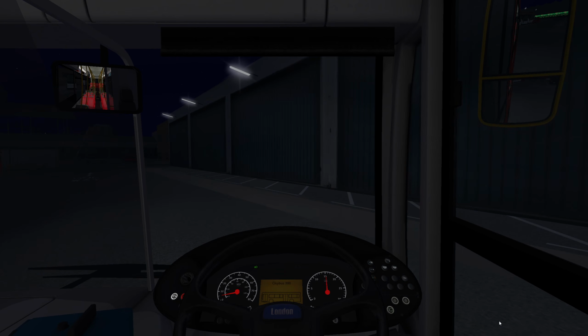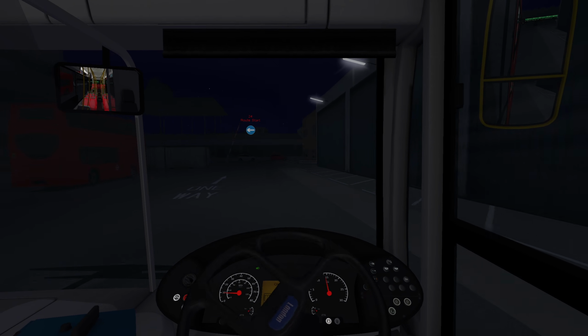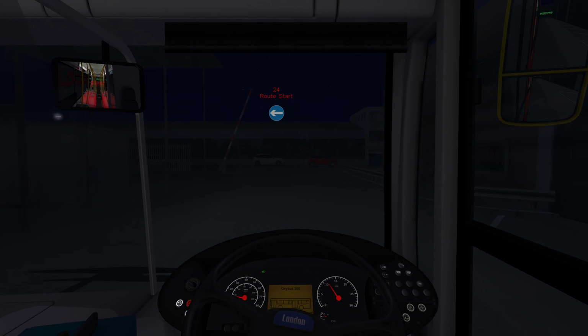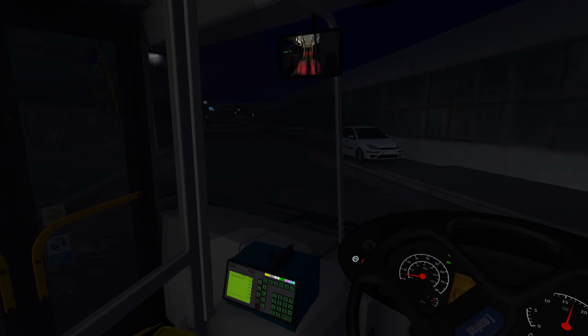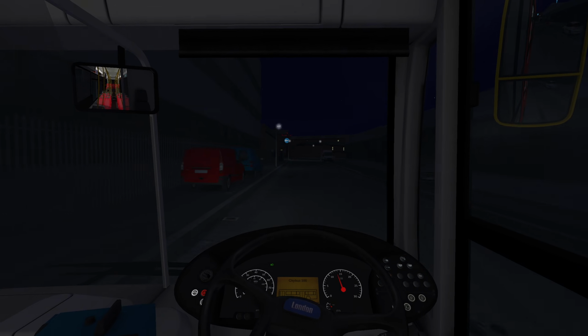So we're driving the ZF version. Obviously with Add-on London you get a ZF and a Voith variant. I don't know what Abellio have out of the two, so I thought, do you know what, we'll go with the ZF version, because I don't think we've driven the ZF version on YouTube before. And of course ZF is my favourite out of the two.